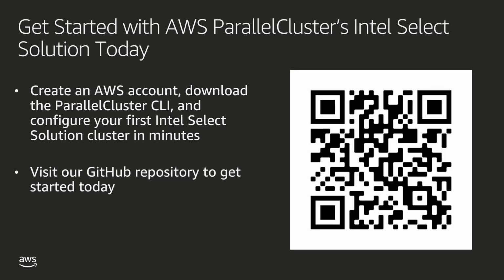Now that you understand all of the benefits that you can get from an Intel Select solution and how it is that AWS ParallelCluster is able to achieve that kind of technical standard that Intel Select solutions require, we'd invite you to go ahead and get started with AWS ParallelCluster and give it a try today.